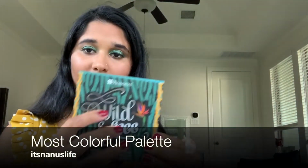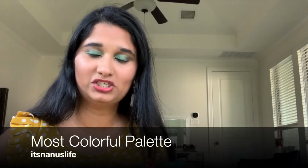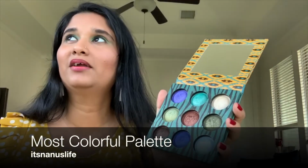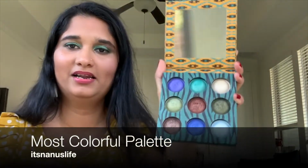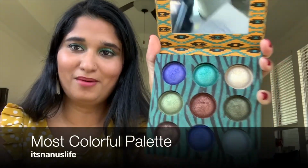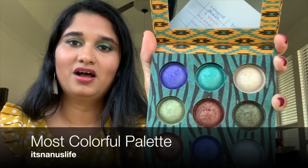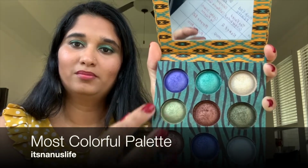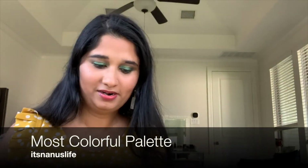Another option would be my BH Cosmetics palette. This is the Wild and Free Baked Eyeshadow Palette. I used this in my Ganesh Puja Get Ready With Me, and I remember someone commented they really liked this palette. It was really cute. I think, was it Rocky? Yeah, I think she commented she really liked this. So it has greens, purples, that copperish color, olive green, blue, purple, a lighter green color. So there's enough color in there still.